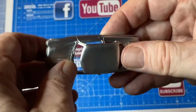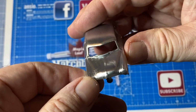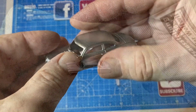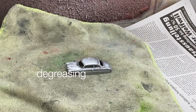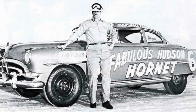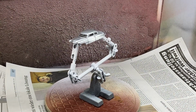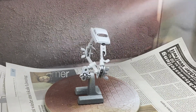Hudson was the first automobile manufacturer to get involved in stock car racing, and the Hornet absolutely dominated stock car racing in the early 1950s, when stock car racers actually raced stock cars. During 1952, Marshall Teague finished the 1952 AAA season with a 1,000-point lead over his closest rival, winning 12 of the 13 scheduled events.